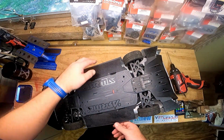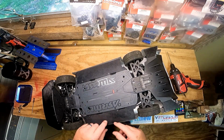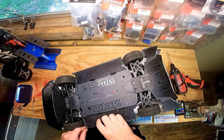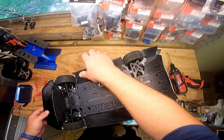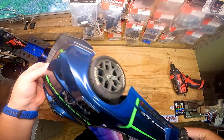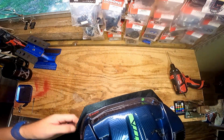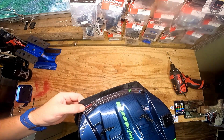There we have it, the side skirts. That is nice and tight. It fits over this little lip that's in the body, and that should keep the body tight. And then we've got the front lip here. Look how nice and tight that is. So that should keep air from getting underneath there, because that's really just keeping the body nice and tight.